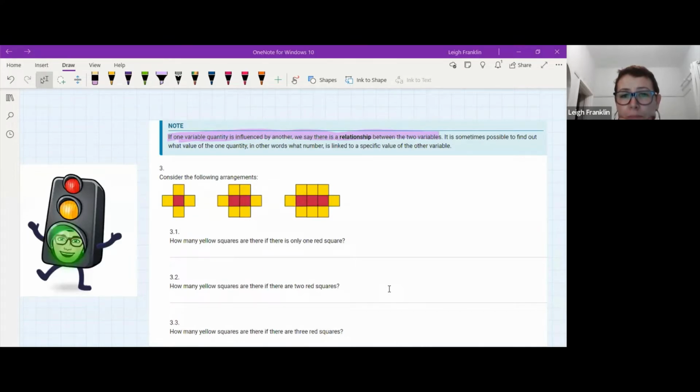Ma'am, may I please answer 3.1? Sure. Ma'am, it says how many yellow squares are there if there is only one red square? It would be 4 yellow squares. Okay, so 4 yellow to 1 red. Good, that's lovely. Thank you very much, Pabalo.